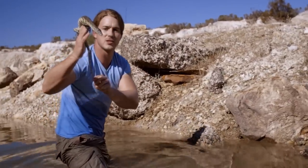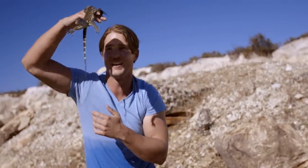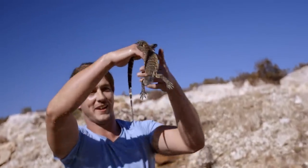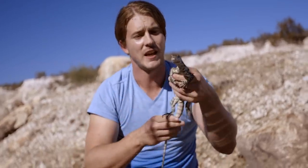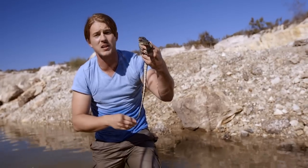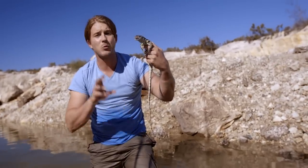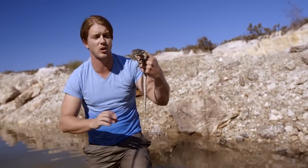Look at the tongue coming out, flickering with the tongue, smelling. Still just want to jump into the water. Look at that. Incredible. Young water monitor lizard. Now these lizards are famous for killing venomous snakes. They've got a semi-immunity to the venom of even snakes as deadly as cobras, mambas. And they will tackle and overpower and eat just about anything that moves along these waterways.